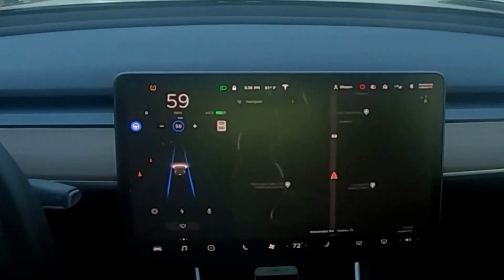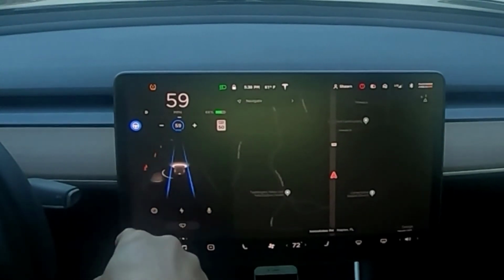Look at all those cones, man. Look at all those cones.